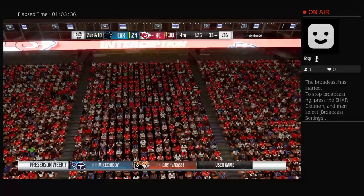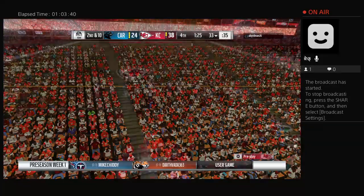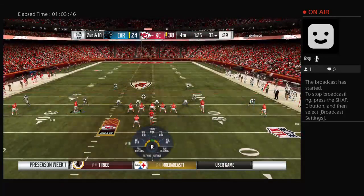Well, the secondary's really struggled today, but that's a little bit of a measure of revenge, isn't it? And they just followed the basic rules. See ball, knock ball away. Turned into a nice play. Second and 10 from the 33-yard line.